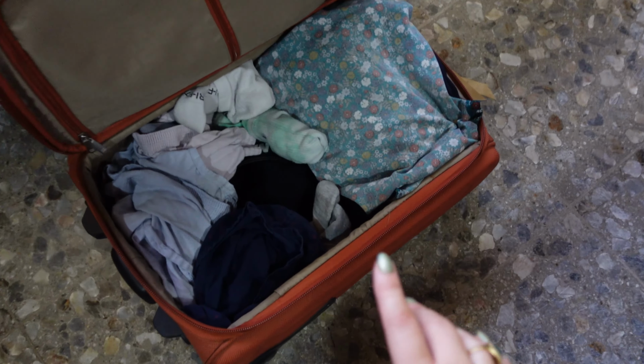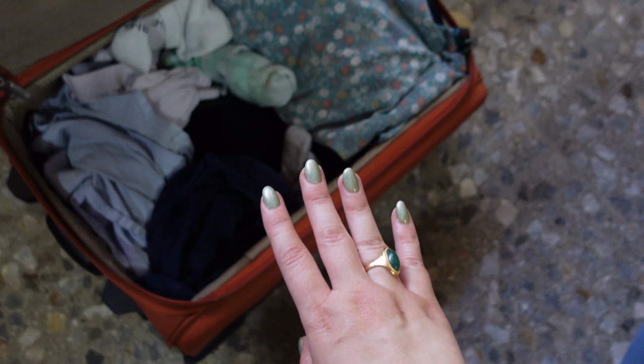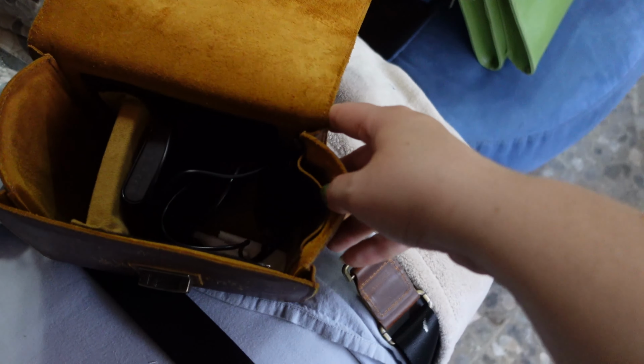So we are packing. Hopefully this small bag will do. And then obviously I've got my camera equipment, toiletry bag, and then just some more clothes because you can never have too much. I wanted to show you all.